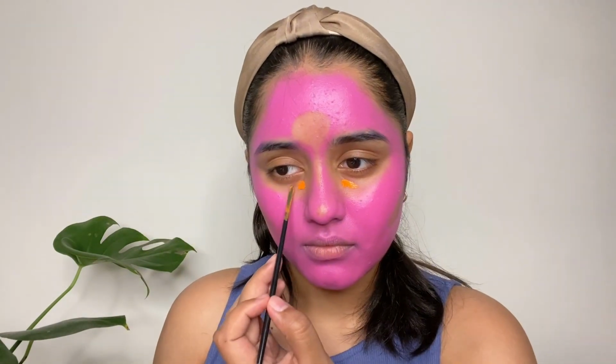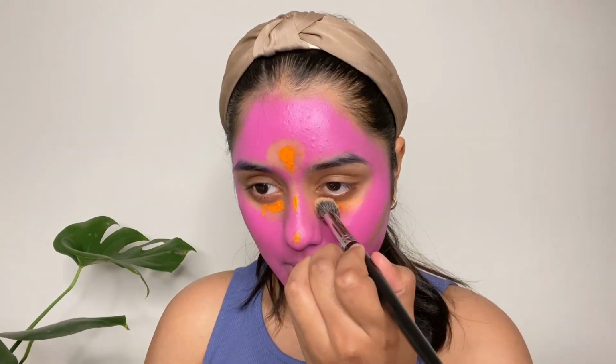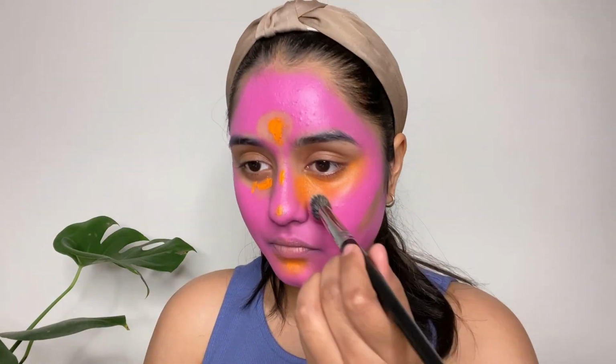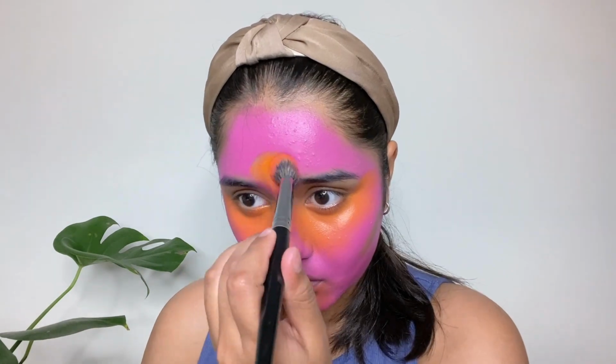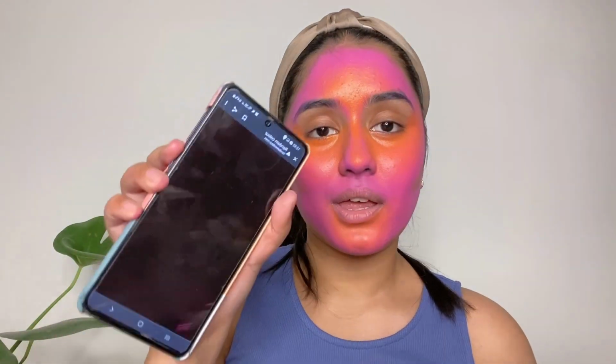Next is concealer, and I'm gonna click on the link again. It's orange. Not that bad actually. Next step is to contour and I'm gonna click on that again. Okay, it's black.